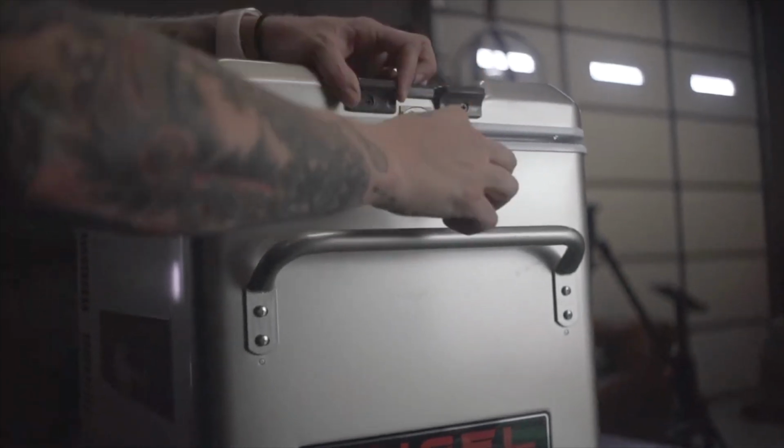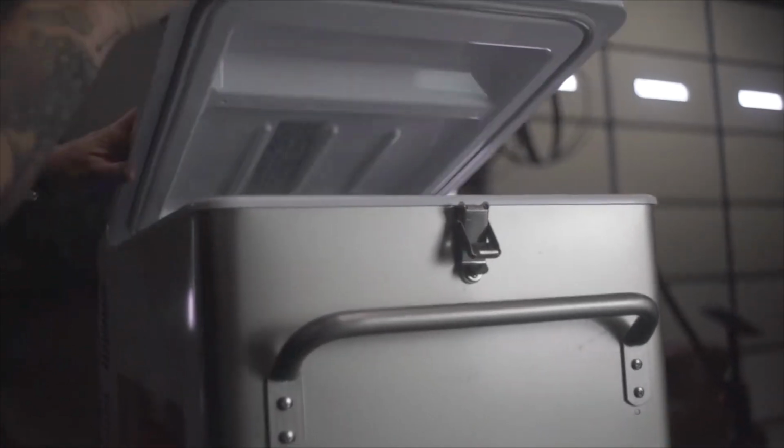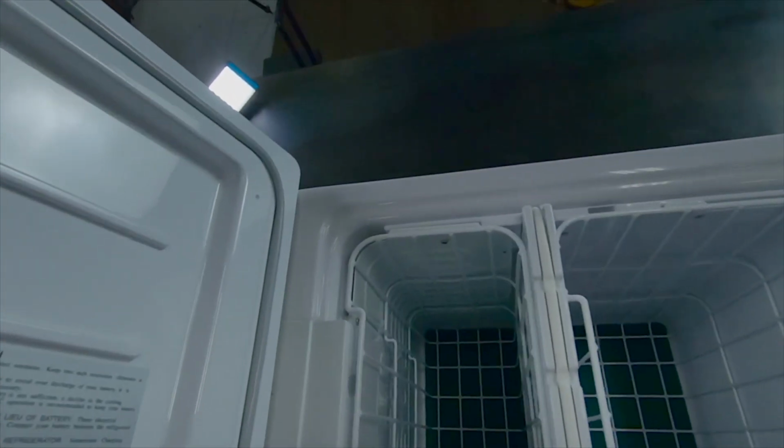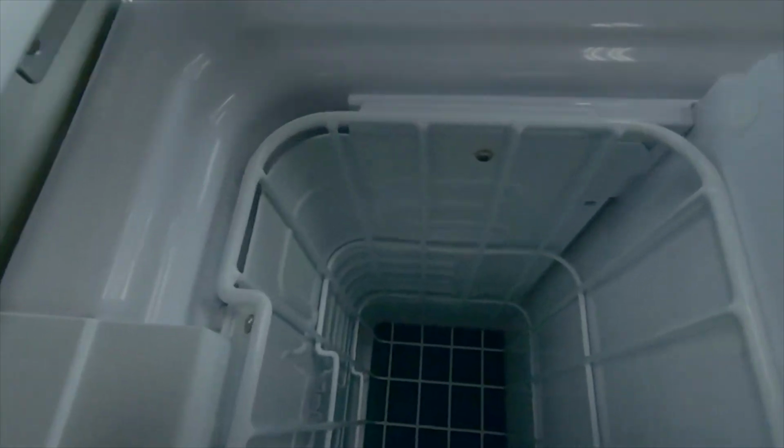Having the two areas, being able to freeze items and have refrigerated things is really fantastic. My first 12-volt fridge, or the first one I had experience with, was an ARB 50 liter, and it was a single compartment. So I could dial it way down if I wanted to freeze everything, which I actually did on one occasion when I was at Burning Man.